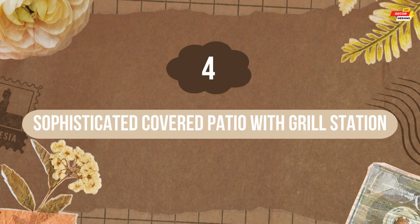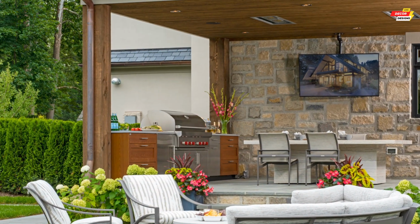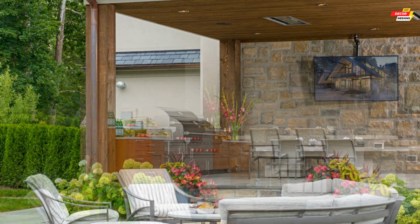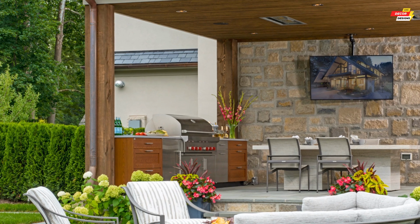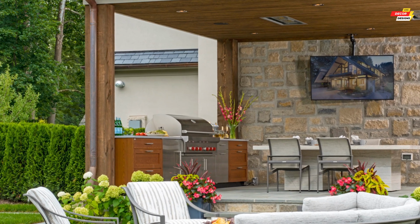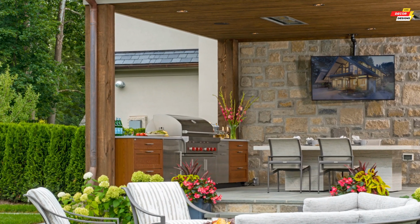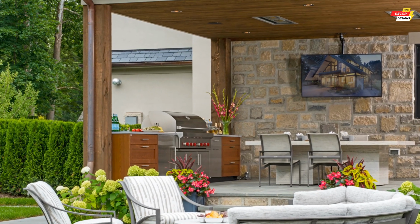4. Sophisticated covered patio with grill station and TV. Contemporary covered patio. Outdoor entertaining hub with built-in grill and entertainment. This sophisticated covered patio boasts a seamless blend of outdoor luxury and functionality. A prominent stone wall serves as a backdrop, featuring a wall-mounted television for entertainment. To the left, a sleek outdoor kitchen with stainless steel appliances and wooden cabinetry is ready for culinary adventures.